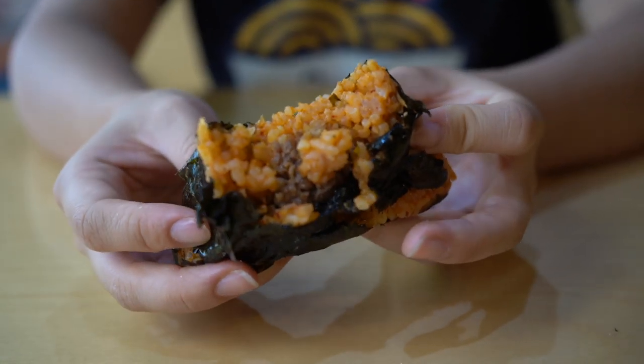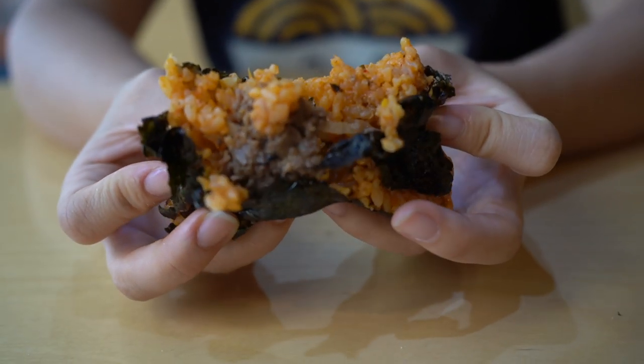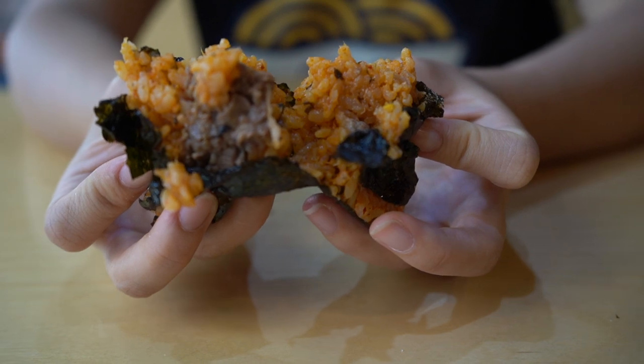The outer layer, it's a spicy, sticky rice. I think inside is either pork or beef. Let me take another bite. It's basically falling apart now. I'm surprised at how moist the rice is. It is so sticky. Usually these rice are a little bit tough, but this one is like a sticky rice roll. Yum, yum.